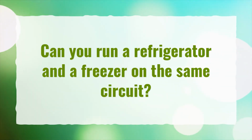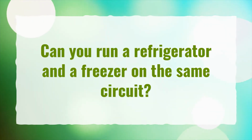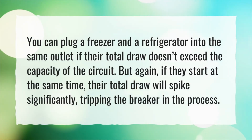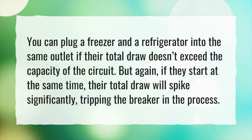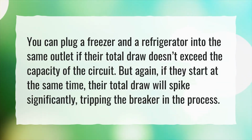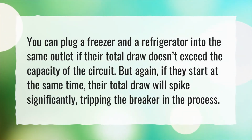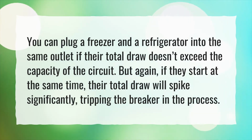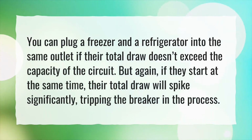Can you run a refrigerator and a freezer on the same circuit? You can plug a freezer and a refrigerator into the same outlet if their total draw doesn't exceed the capacity of the circuit. But again, if they start at the same time, their total draw will spike significantly, tripping the breaker in the process.